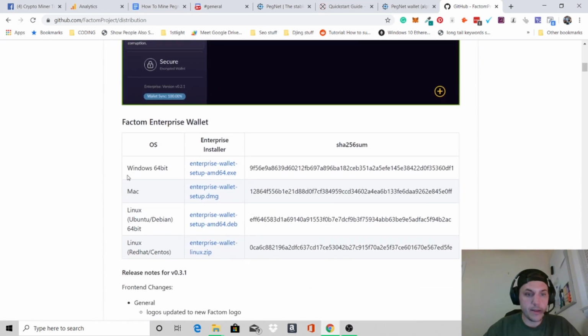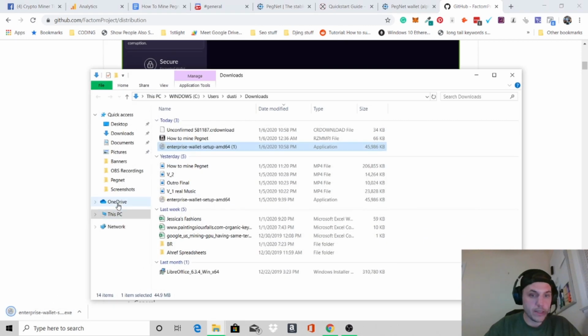Pretty easy to set up. You're going to make sure you get the version for whatever operating system you're using. I'm on Windows, so we're going to get the 64-bit version. We're going to set this up real quick, start to finish. So we're just going to go like this.